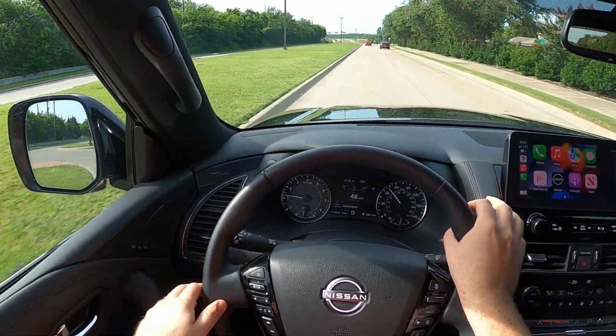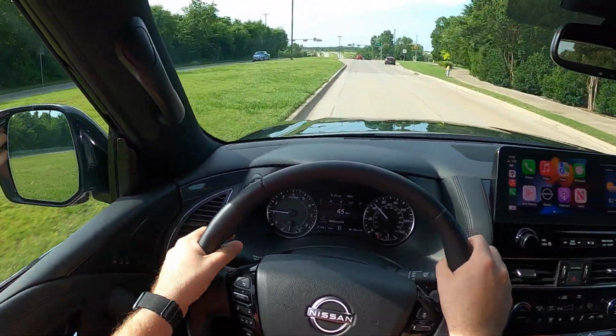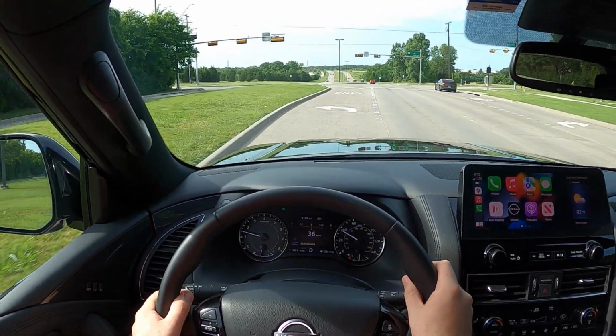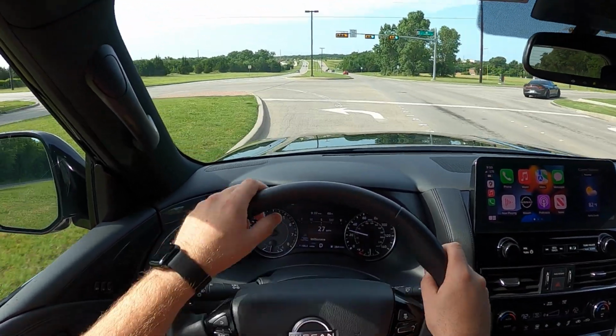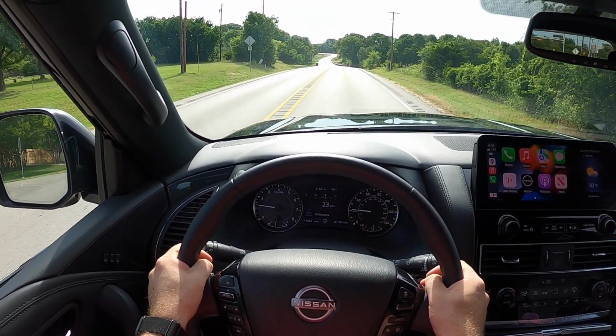And even though this is a big vehicle, I haven't touched on this yet, you still have good visibility. We have good mirrors, blind spot indicators, and the fact that it's so boxy leads to good sized windows in here as well. Now let me give you a little taste of this acceleration here. Pedal down.